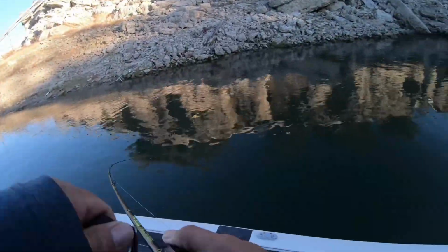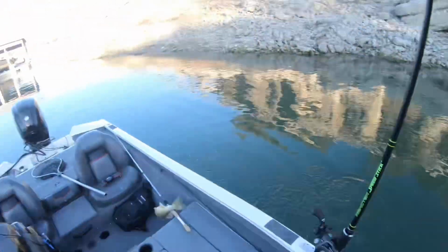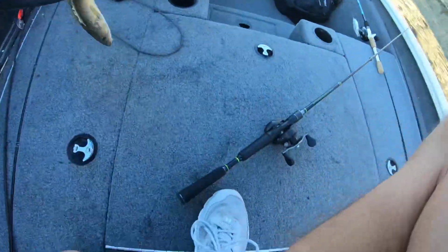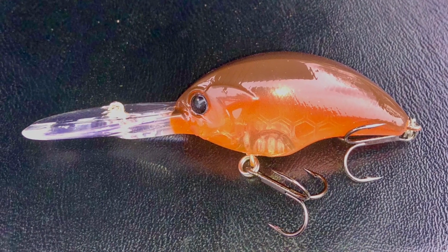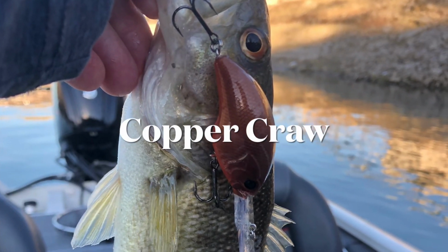There's a fish. Barely hooked. A dancing fish. All right. Oh, okay. Stay away from my phone. Jesus Christ, dude. Stop. This one came on the copper craw color. Another little quad.